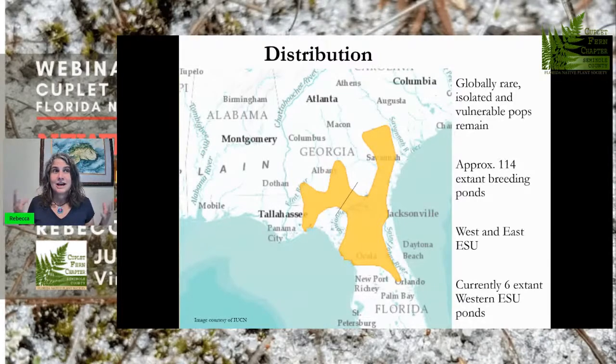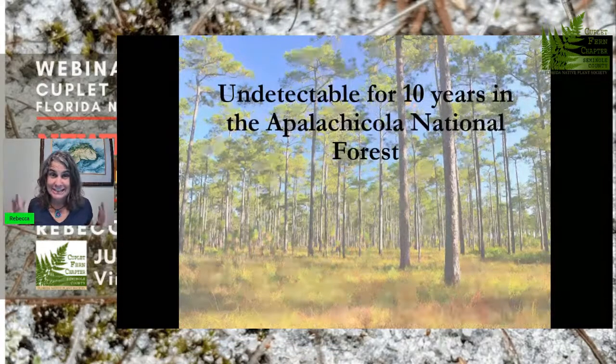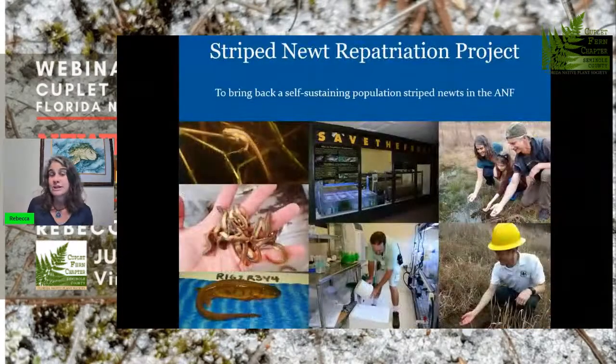A lot of them have been developed and all of that kind of stuff. So what we found here in the National Forest is we were unable to detect the striped newt for 10 years. That's a significant amount of time, right, for a small amphibian not to be able to find them. So we worked with the Forest Service to come up with a conservation strategy for the striped newt to bring back the self-sustaining population here in the National Forest, because it was a stronghold.